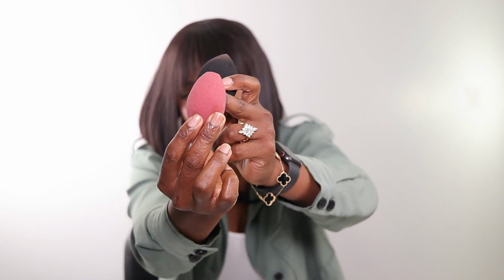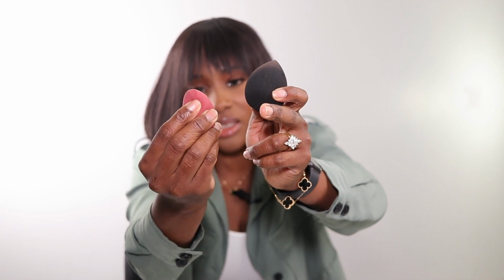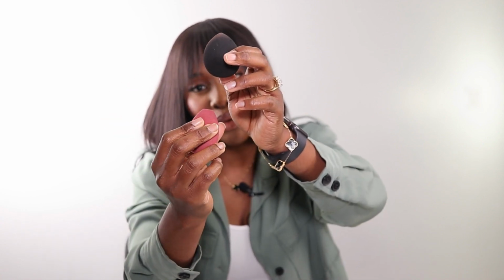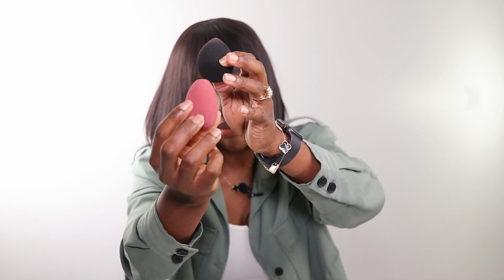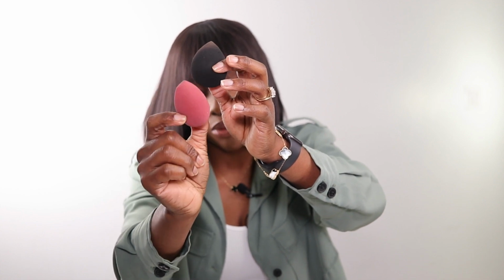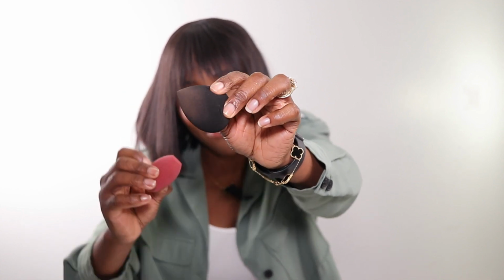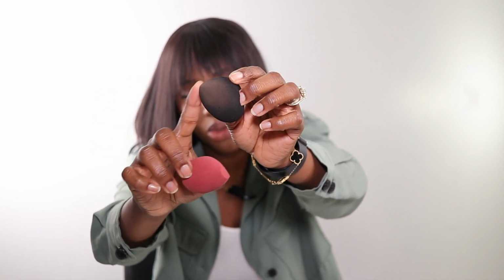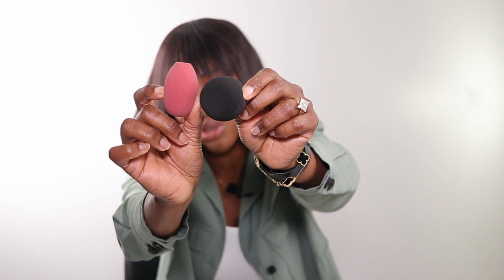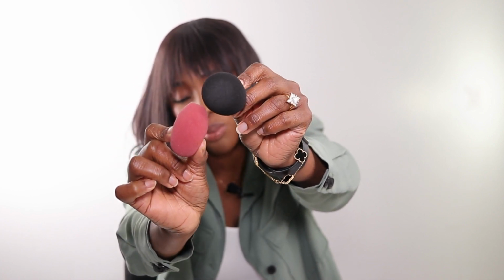And you also want to get something that is porous, because this is softer. This would not soak in too much liquids or creams, whichever one that you use. This will just help you apply that product properly, compared to all of these ones that are not porous. I don't know if my camera is showing you guys what it looks like texture wise, but this is porous and this is just plain foam.